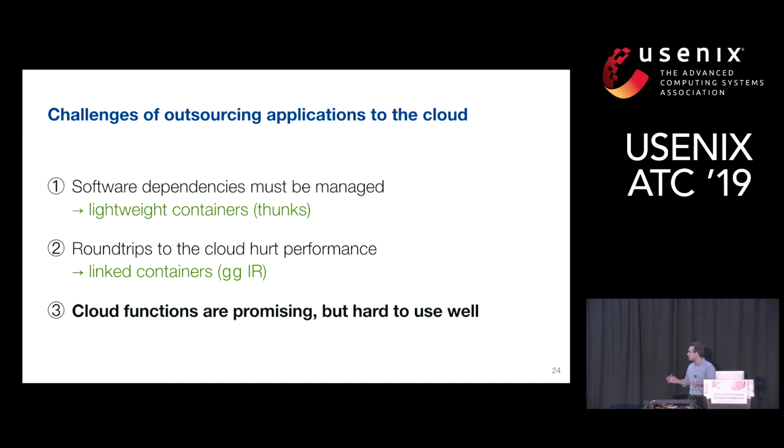OK, so our solution for managing software dependencies is lightweight containers. A way to describe the whole job and offload the whole job to avoid unnecessary round trips to the laptop is by using linked containers, which we call GG intermediate representation or GGIR. And now the question is, how do we get 10,000 cores? How can we do that?